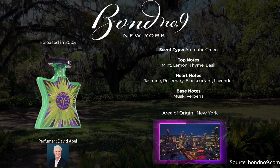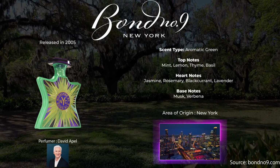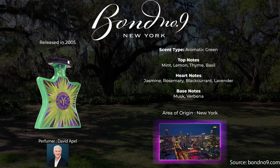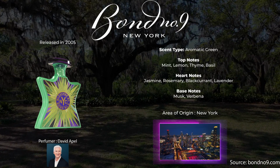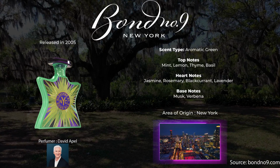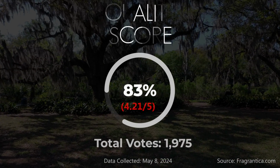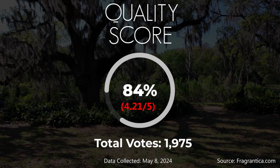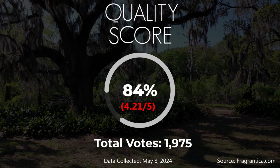Alright, so it's classified as an aromatic green fragrance. In the top we have mint, lemon, thyme, basil. In the heart we have jasmine, rosemary, blackcurrant, and lavender. And in the base we have musk and verbena. The quality score, the overall rating was a 4.21 out of 5, and that's out of 1,979 votes.